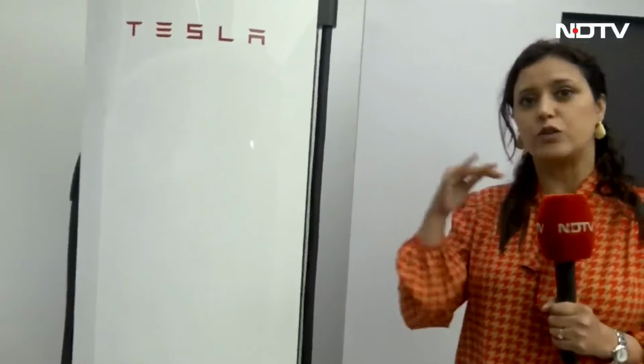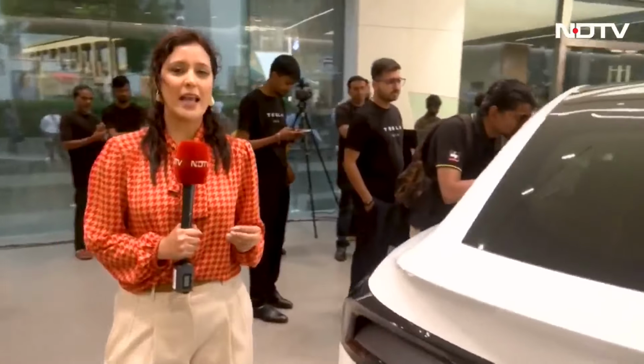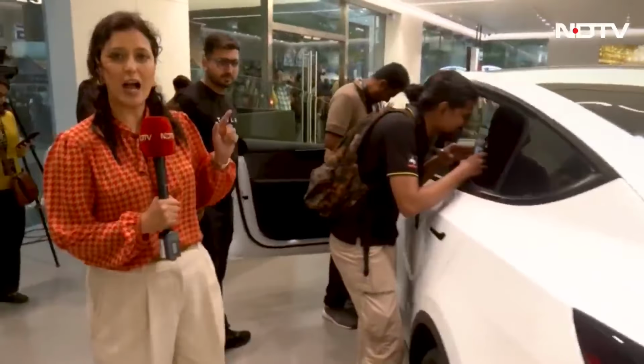Here is the supercharger for you, and 4 of them, the V4, the top level of their superchargers, will be installed. 16 of them, 4 in Delhi, 4 in Mumbai. That's what Tesla has told us, but they have promised to increase their supercharging network even further. Tesla Model Y is the first product coming to India. Looks interesting. I will take you inside.